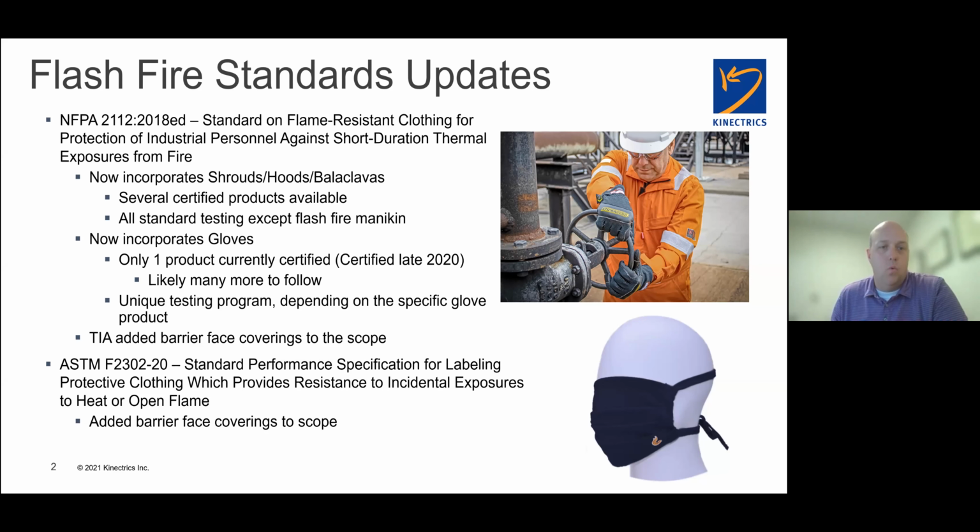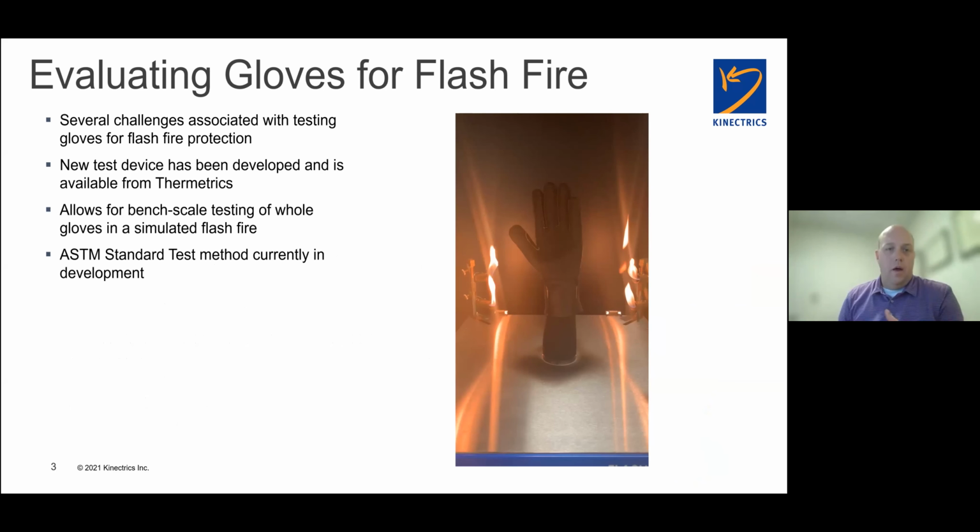It requires a 6x6 square, and that was fine for the glove that we tested. But take a whole knitted glove, for instance, and you don't have a 6x6 square. So together with Thermetrics, and this development started when I was still with a previous employer, PBI Performance Products, we've developed this test apparatus that allows us to evaluate a whole glove to flash fire. The flash fire mannequin does not have sensors on the hands. And in the case of a whole knitted glove, you don't have a large enough piece to make a specimen for HTP. So this new test will allow us, on a bench scale, to do a flash fire exposure on a whole glove.